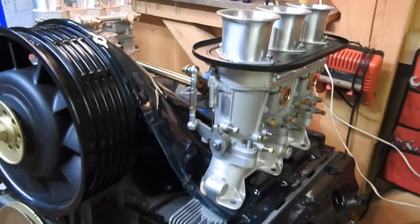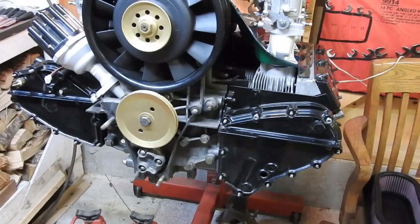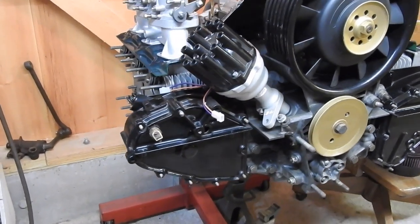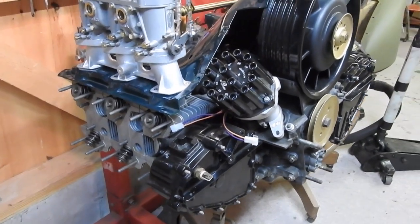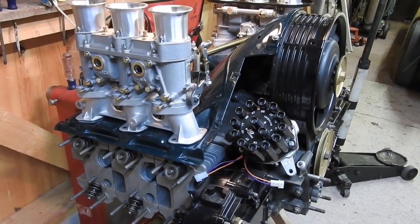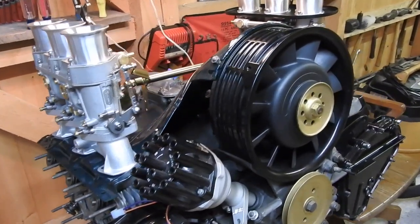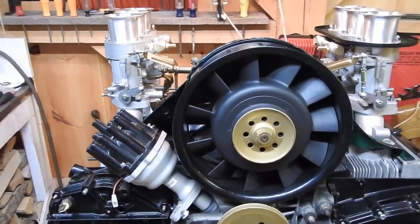And the cams aren't in yet, but they're sort of like a cross between a Solex cam and an E cam. They were only used for one year, and we'll see how they do. I may end up getting them ground to full Solex specs, depending on how the engine runs. But I'm thinking that this engine will probably make 200 to 225 horsepower, to be sort of pessimistic about it. It might make a little more.